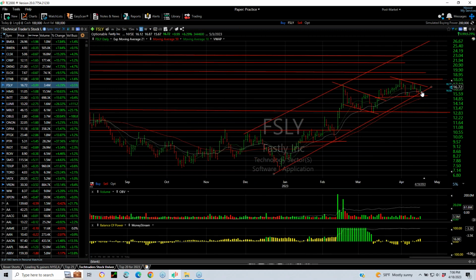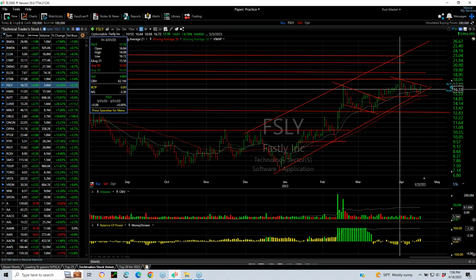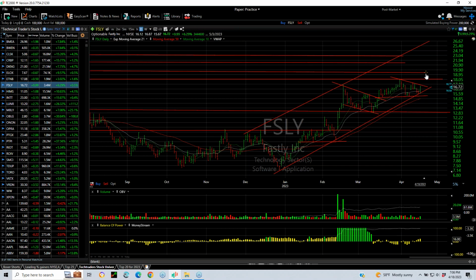FSLY, one of our swings, may be coming out of a wedge today. Looks pretty interesting. Really nice angle of ascent. Resistance 18, that's your target. Get through that, looking at 19.5 and then 21.